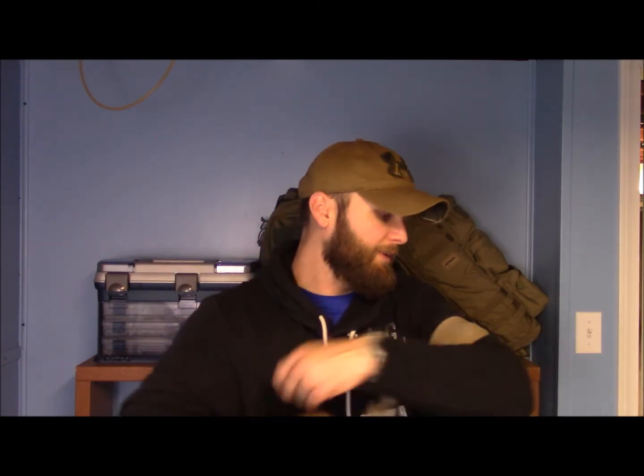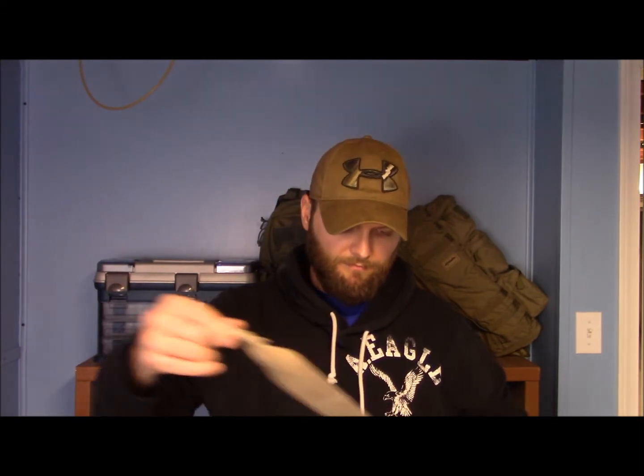Now, the thing about these elastic ones is, I am fairly confident, in fact extremely confident, that with an elastic style tourniquet like this, you can shut down an arm, no problem. It's not going to be an issue. You'll shut down an arm like that.